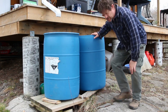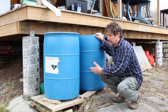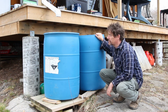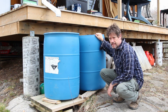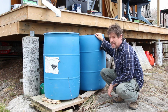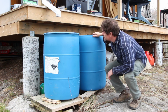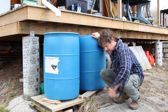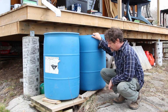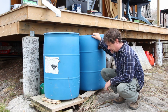I often get asked, or maybe recommended, to take the barrels and put them up on the deck so that I don't have such a hard time accessing them. But that would block the view, obviously, and we don't want to do anything to block the view. I think one thing I can do is build some kind of platform here and raise the barrels up to the level of the deck, so that I can stand on the deck and scoop water out of them. But that's a project for another day. I'm not going to do that today.